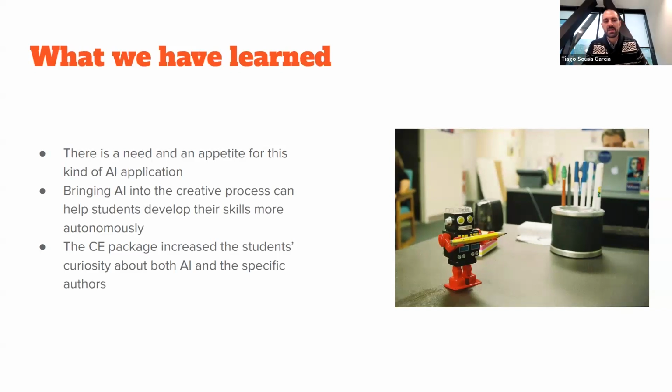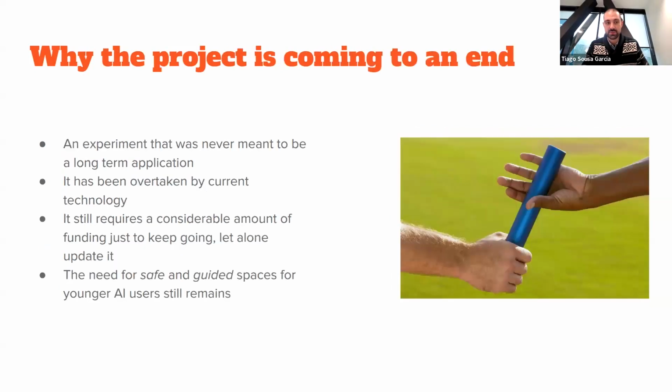And from that survey that we did with students, it did increase their curiosity about both AI and the specific authors that we used. So why is it coming to an end?